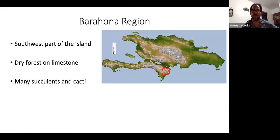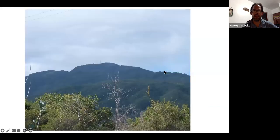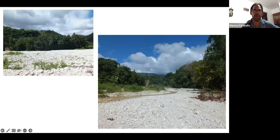And the Barahona region is on the eastern part of the peninsula. So you have a mountain forest. Here is an interesting plant. It's an interesting area because you have dry forest in the low elevations, and then you have a couple of big mountains that get wet forest. So this is Sierra de Bahoruco Mountain in the eastern part.